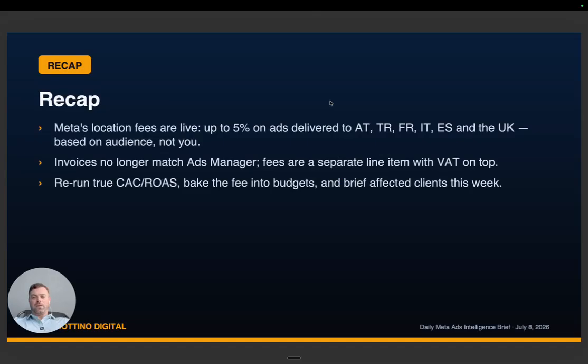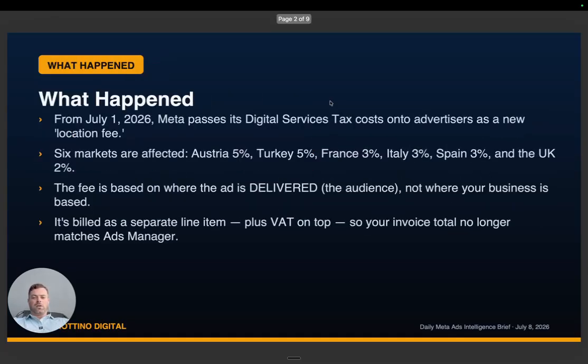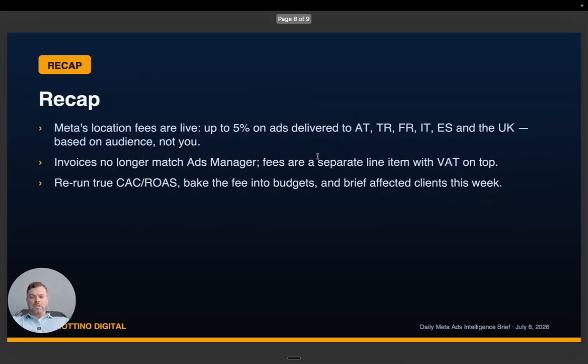So to recap, Meta's location fees are live. It's up to 5% on ads delivered to the following countries. And again, those countries are Austria at 5%, Turkey at 5%, France at 3%, Italy at 3%, Spain at 3%, and the UK 2%. Okay? Now I have some clients that run ads in Europe, but primarily most of my clients are in the US and North America. I'd say 90% of them, 95% of their spend is in North America.